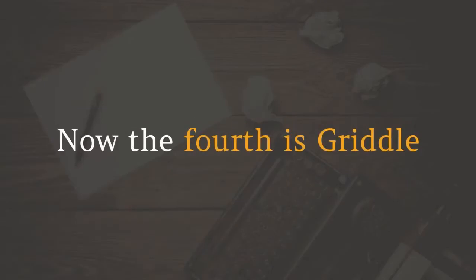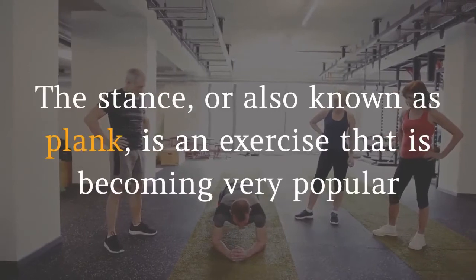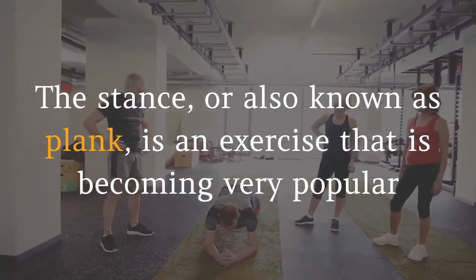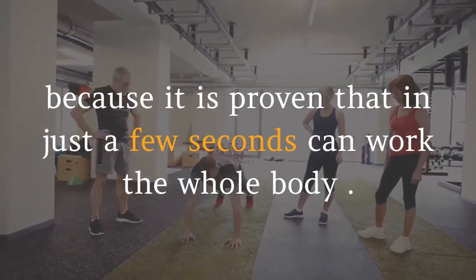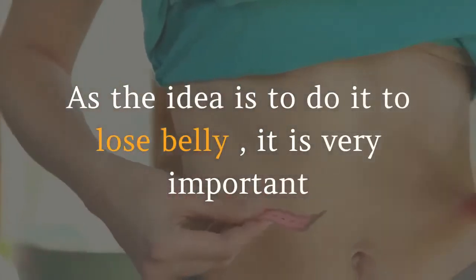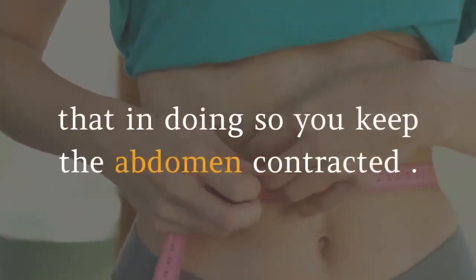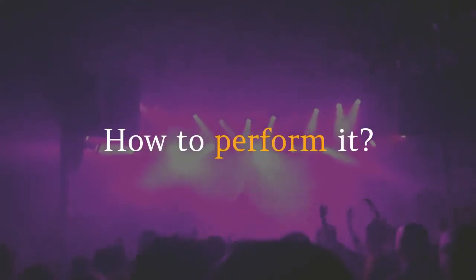Now the fourth is the plank. The plank is an exercise that is becoming very popular because it is proven that in just a few seconds it can work the whole body. As the idea is to do it to lose belly fat, it is very important that in doing so you keep the abdomen contracted. How to perform it?